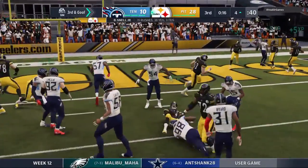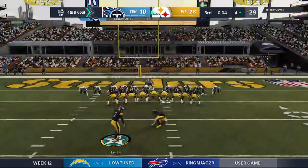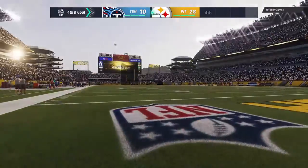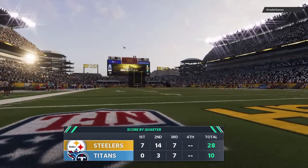And the hole closes quickly here. He can fight only to about the 4. Only a yard on the pickup there, and it's going to bring up a 4th and goal. On is Josh Lambo for the field goal try. This will be just a 21-yard attempt. So with a 4th and goal looming, we hit the end of 3 quarters of play. We'll return with more after this break.